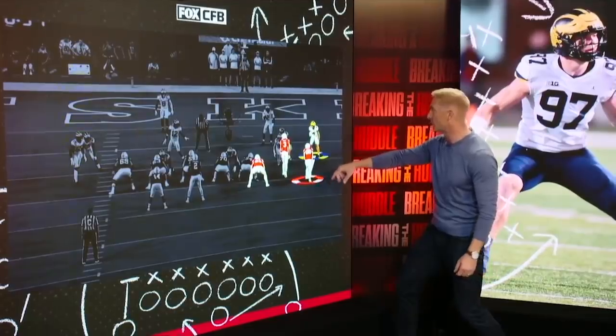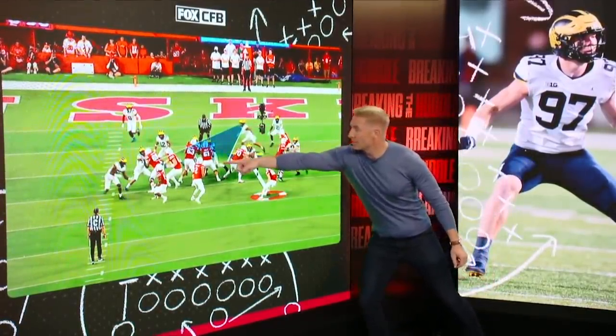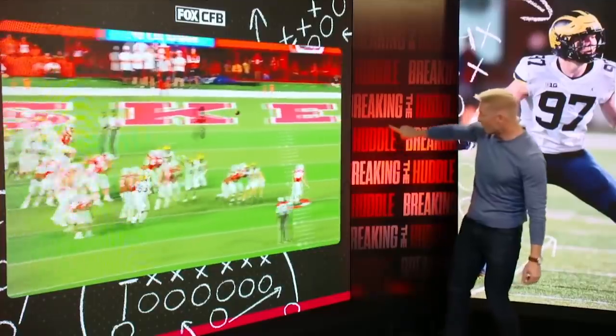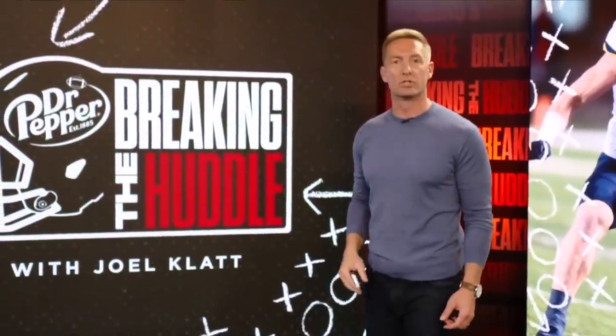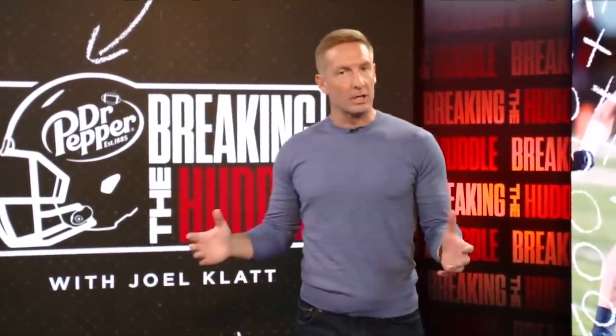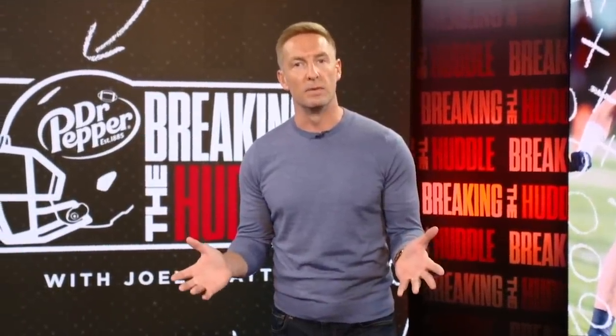Again, watch this. Man coverage. Focus on the eyes of the defensive back. As the wide receiver stops, the eyes are not there. He doesn't know where his man is, and boom, he's out the backside. Those are the areas that Michigan struggles with. I fully expect that Ohio State will use tempo and they'll use misdirection, so we'll see if the Michigan defense has been able to correct some of those issues.